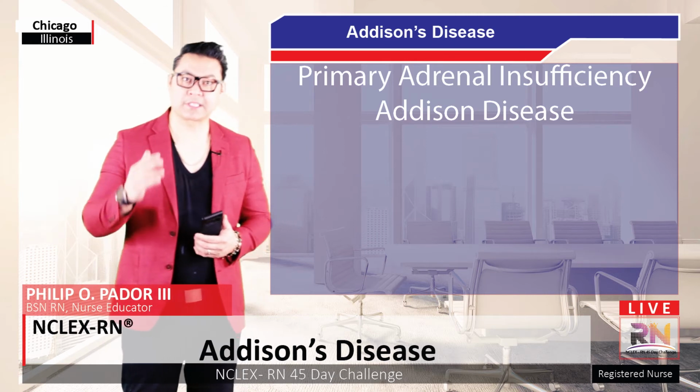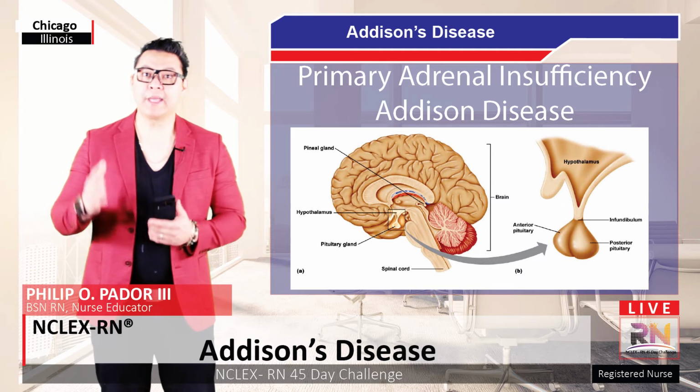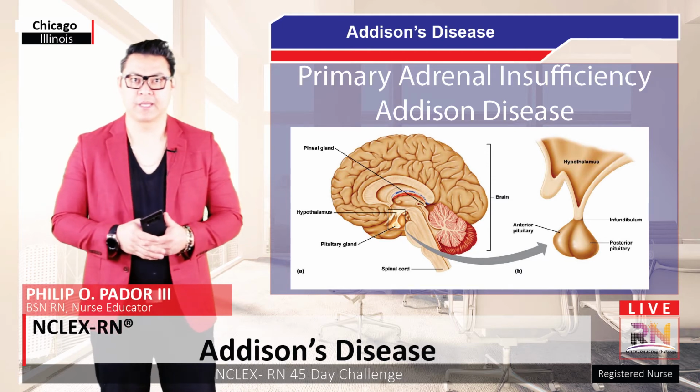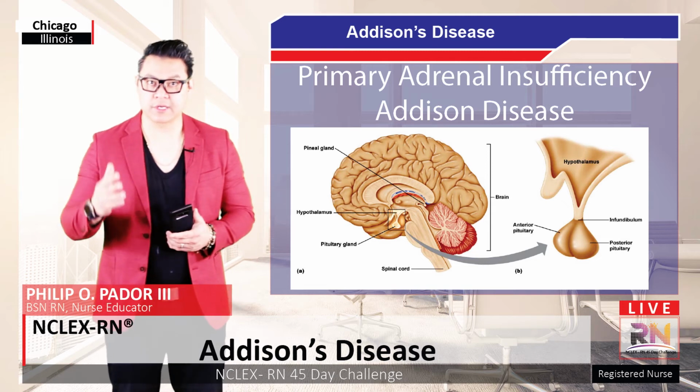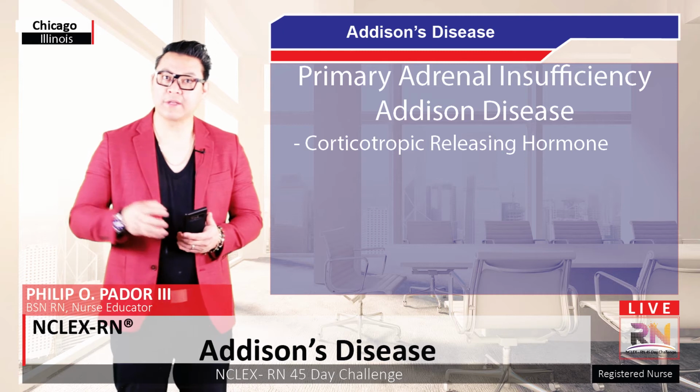So let's look at some examples. Again, here we have the brain. We have the main structures to focus on: the hypothalamus and the anterior pituitary gland. Here is the circulation of the adrenal cortex that have receptors on them. Here are the receptors on the adrenal cortex.